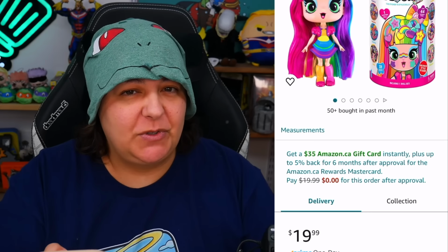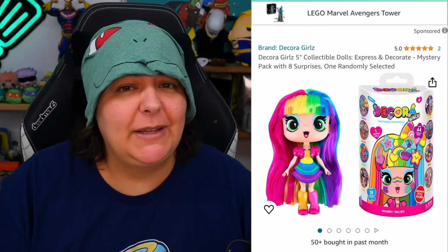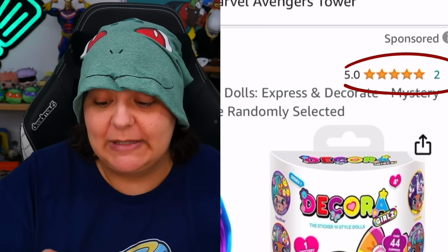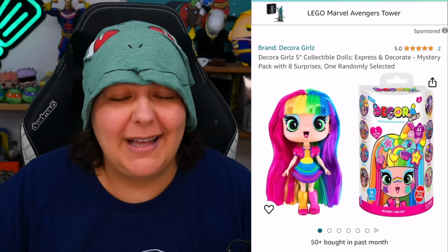I don't know if this is going to be worth your cash. Now, each one of these mystery dolls comes to around $20 each. And as we can see, it doesn't seem like they're very popular. With only 2 reviews, they do have a full, perfect 5-star review. I don't know about that, but we're gonna check it out.